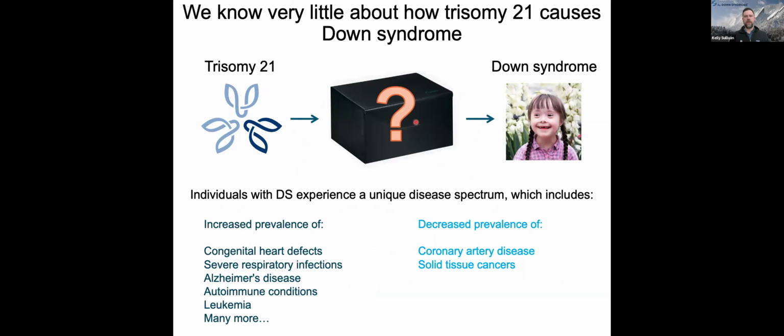I think part of this is understanding what it is that makes up Down syndrome, right? Which is this unique disease spectrum. So this increased prevalence of CHD or severe respiratory infections, Alzheimer's disease, autoimmune conditions, leukemia, many more conditions that are more prevalent in the population with Down syndrome. And then on the flip side, these decreased prevalence of things like coronary artery disease and solid tissue tumors. And so the question we're really trying to understand is how might an extra copy of chromosome 21 be driving this increased prevalence? And by understanding that, maybe we can understand how to ameliorate some of those conditions and to improve and expand the lives of individuals with Down syndrome.